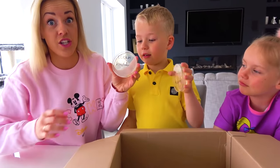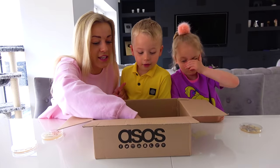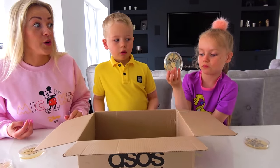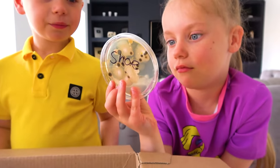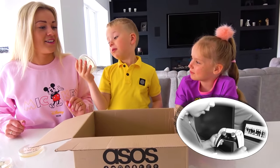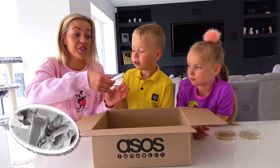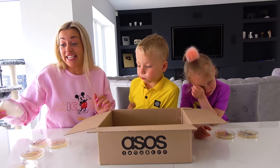Dirty hand. Definitely has lots of bacteria. And this is the washed hand. Can you see the difference? Let's see the floor. The floor actually is not that bad. What is that? That's your shoe. It's quite dirty. Gaming controller. It's not that bad. It still has bacteria, doesn't it? Oh, Chico's mouth. No bacteria at all. Chico has a really clean mouth.